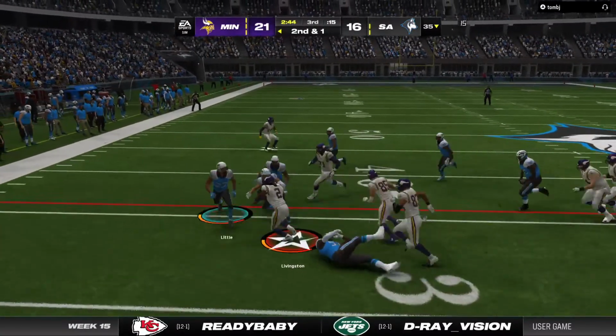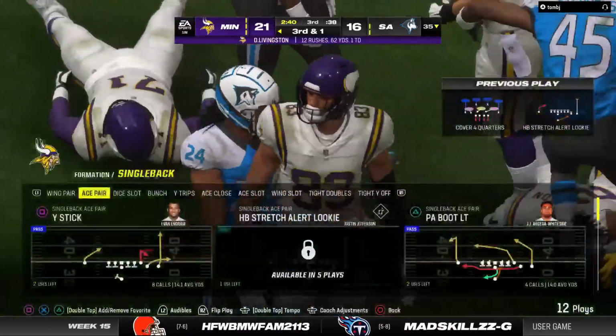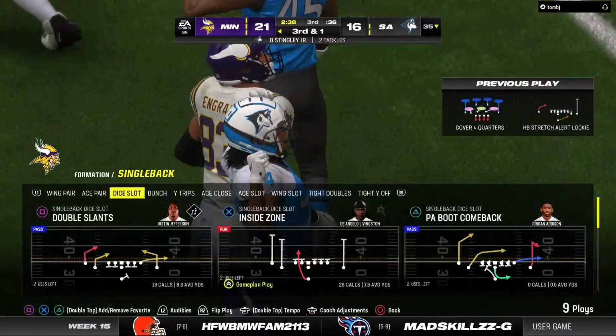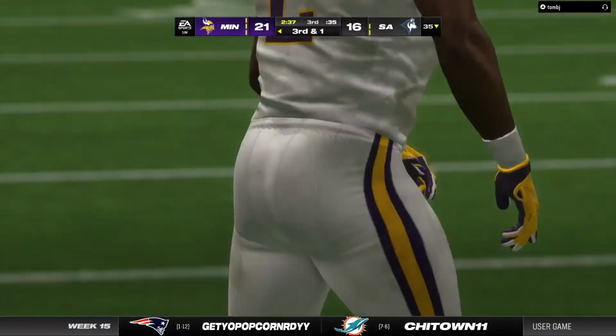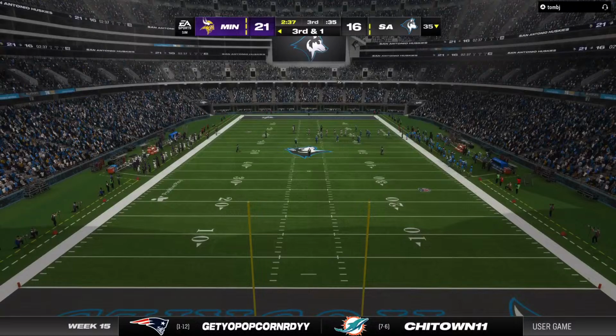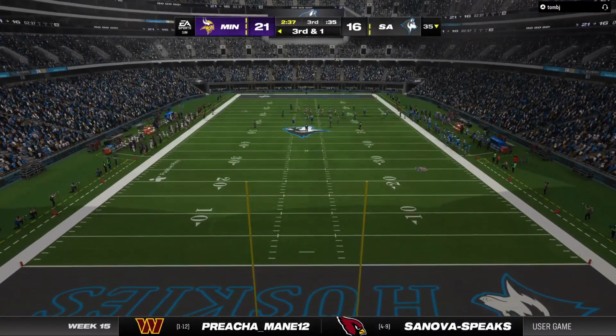They'll keep it on the ground. Livingston. Yeah, nothing doing. He's immediately taken down at the line of scrimmage. Not enough there for a first. No gain, as a matter of fact. And it leaves them at 3rd and 1. That was an example of excellent defense there. They stuffed them. So now it brings up a 3rd down situation.